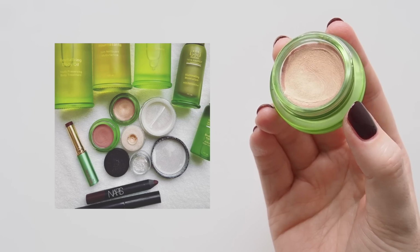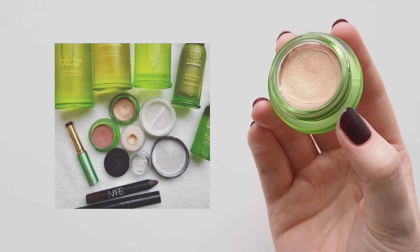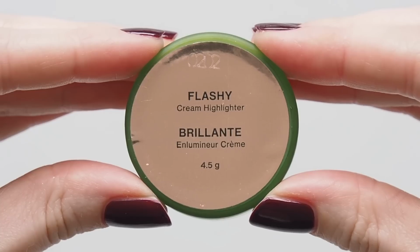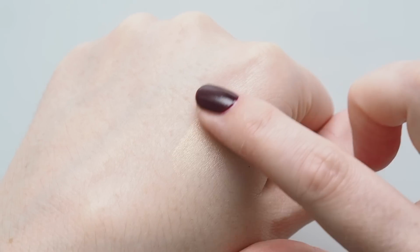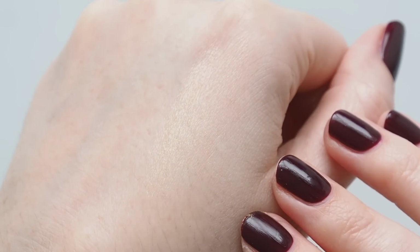But I also spotted Tata Harper's Cream Highlighter in Flashy in Susie's product lineup that day. Another beautifully lightweight formula that melts into the skin for a touch of healthy golden glow.